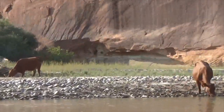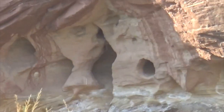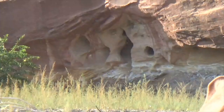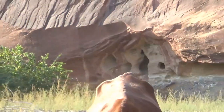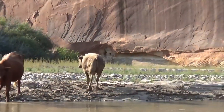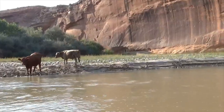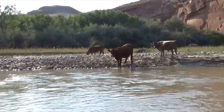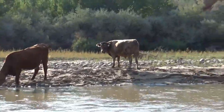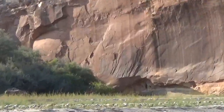So this is the Navajo side, and we found the spirit cave. There's the mythological white cow. More of a beige. Burnt umber is what we say down under. That cow is burnt umber. And you guys know I'm just making fun of the Australians. I know we're going to be watching this.